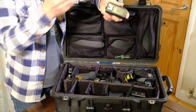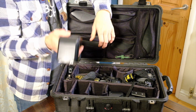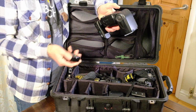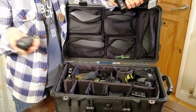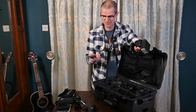And then Elinchrom, they came to my rescue with these Elinchrom Skyport receivers, which have got hot shoes on them, so I can plug any flash gun, whether it's a Nikon, a Canon, a Yongnuo or some other sort of non-brand make, on top of there. Wake that up. They sync instantly, and the moment they're together, whoops, it flashes. Fantastic. Stick it on the camera, hit the button, it goes off every time. It never fails unless the battery's flat.